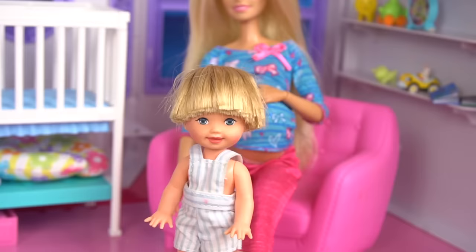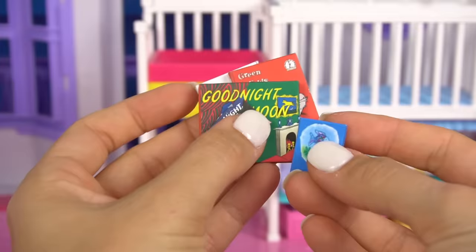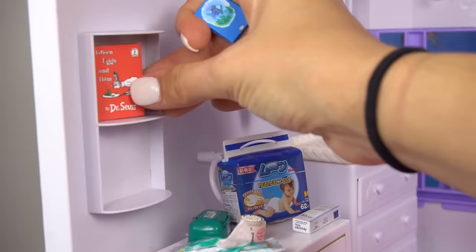Baby sister already has lots of toys. We've got more baby clothes we got at the baby shower. And we can't forget the bedtime books. Good night, Gorilla. Good night, Moon. Some Dr. Seuss and Rainbow Fish. Let's organize them right here on this bookshelf.